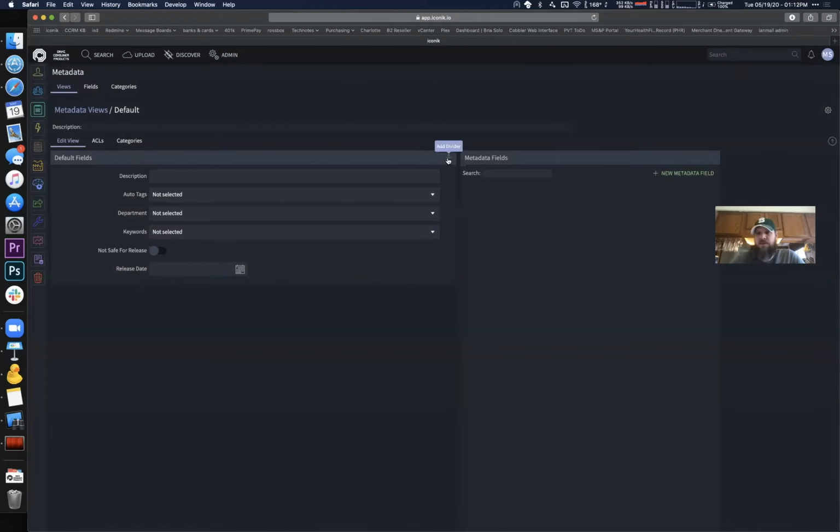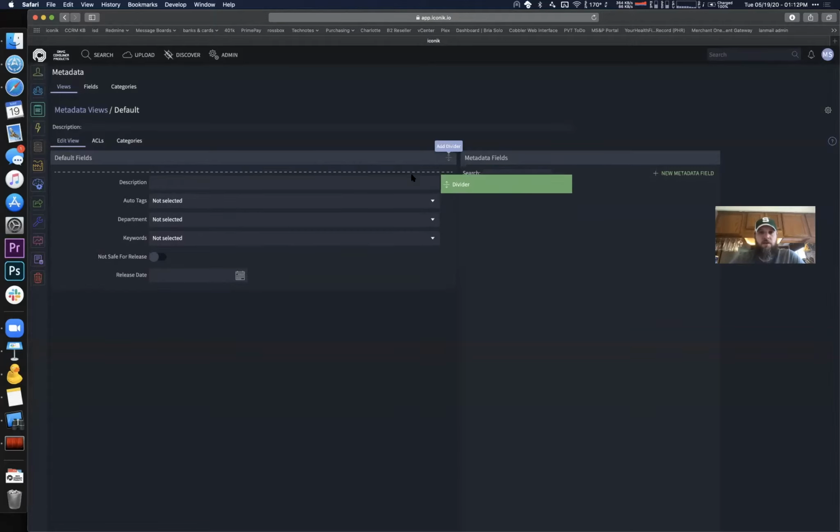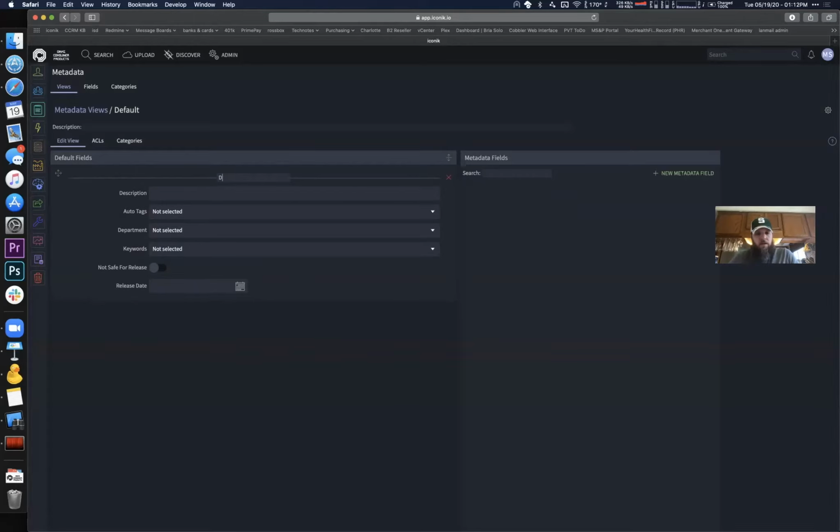The next thing I'm going to do is create some dividers to make this a little cleaner. So I'm just going to drag down my divider here, and I'm going to make one called descriptive metadata.